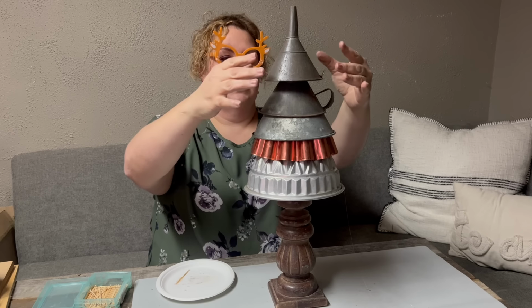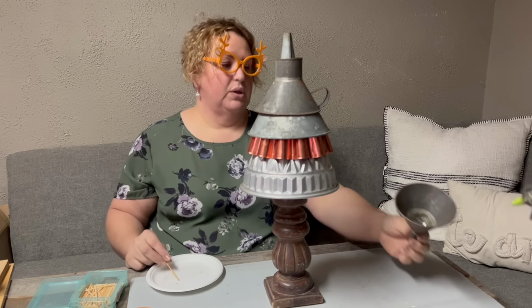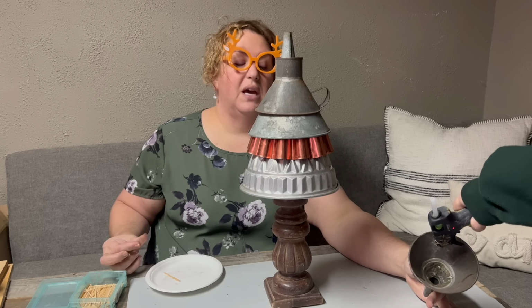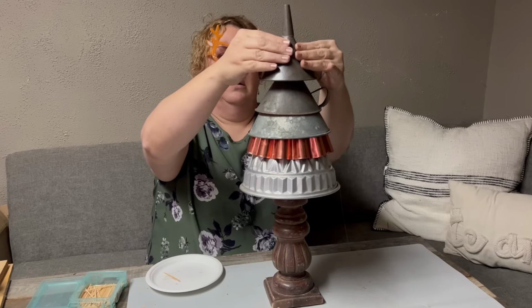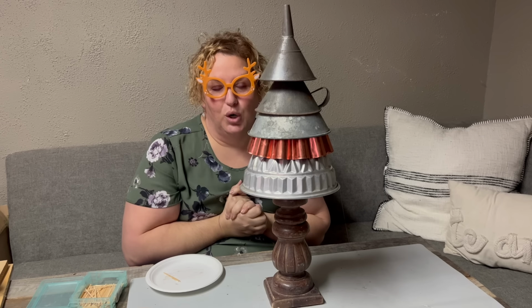Yeah, I think that's going to work. Yeah. As you can see, Jenny's using the epoxy. Give me some glue up above the mesh. I got you. Watch your hands, though. Very sharp. Okay, thank you. I appreciate that. Okay, go ahead. Okay. That is really cute. Guys, how stinking adorable.